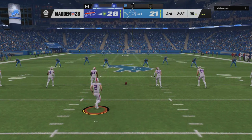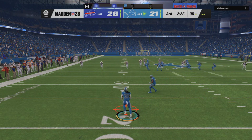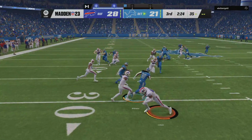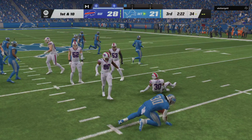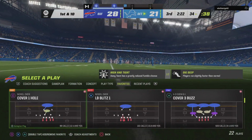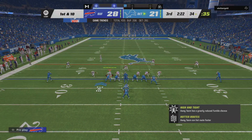So let's try this again. After the kick return TD, here's yet another kickoff from way up at the 23. And they're going to start this drive in pretty good shape as they get it up past the 30. The Detroit offense is ready to begin their drive.